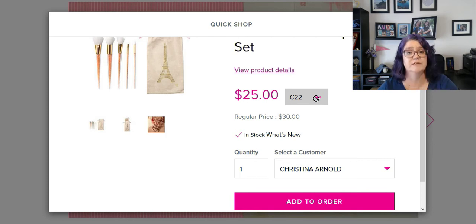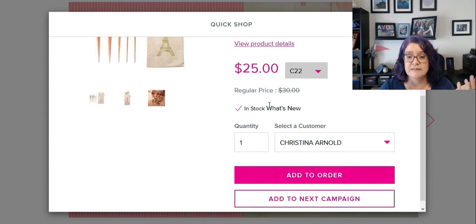When you're ordering from the virtual version of the brochure, the drop down box to look at other campaign prices is disabled. So that's why that's grayed out. It shows that it's in stock, and will always show here if it's a what's new product. So if you're searching for products and you come across a product and it says what's new, just know that that's a preview product and you can only order 2 of that.